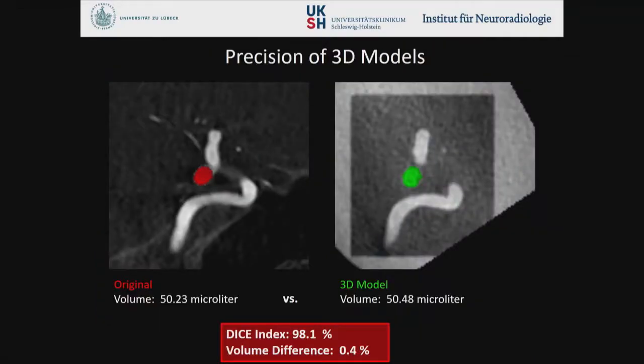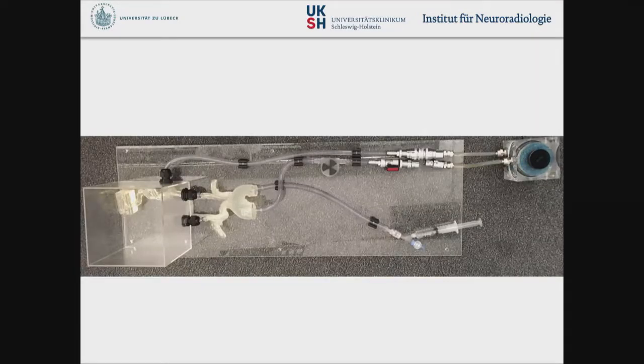As I mentioned earlier, these models are very exact. And this is then our training setup. You can see the printed aneurysm on the left side inside this basin, and we can access the aneurysm via guide wire and catheter as exactly as we would in the patient setting.